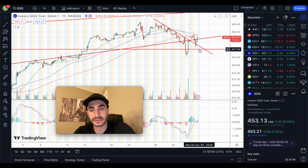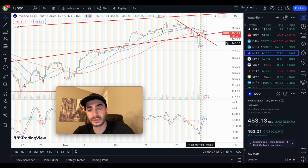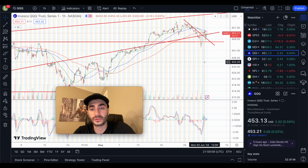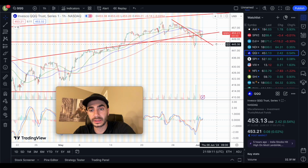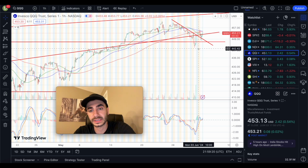But it all depends on these levels, 447. But I think we would bounce off, to be honest, at the 443, 442. I just don't think we're heading down, so that's why I'm not really too focused on the downside personally. But there's multiple support levels regardless. And ultimately, I think if we hit 443, we bounce again, just like we saw the other day, because we see a lot of consolidation right about here, plus that touch point right there.